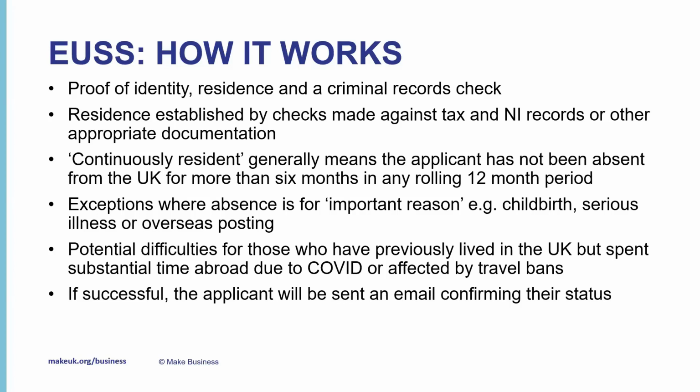The applicant can choose not to provide their tax and national insurance records. They may not be able to demonstrate that. They may not have a complete set of records to cover their period of residency. So in which case they can choose other documentary evidence to support their application. That might be bank statements, utility bills, NHS documentation. Again, the guidance on the Home Office website is really comprehensive on this for any EU national looking to submit an application under the EU settlement scheme. There's lots of information and support there for them.